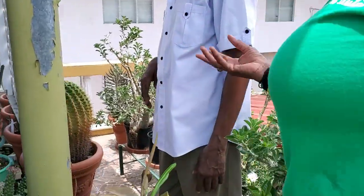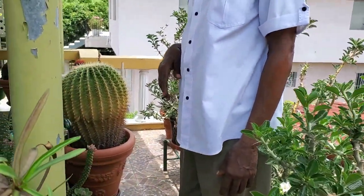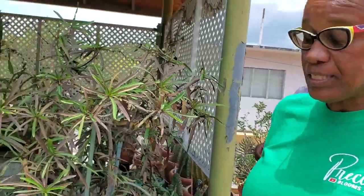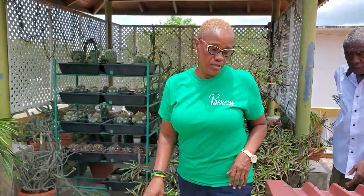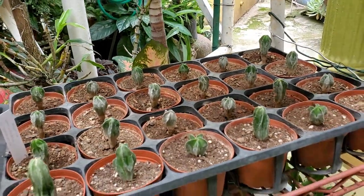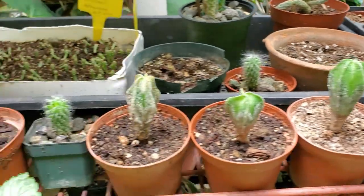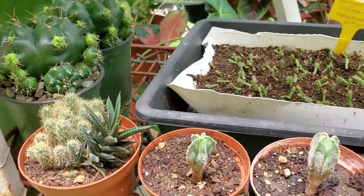Because somebody came visiting the other day and she told me to repot it. It needs repotting, but it's slow. I've had it for years. It grows quite slowly. My young astrophytum. These are grown from seeds? Yes. You see, viewers, they are growing the cactus and succulents from seed.